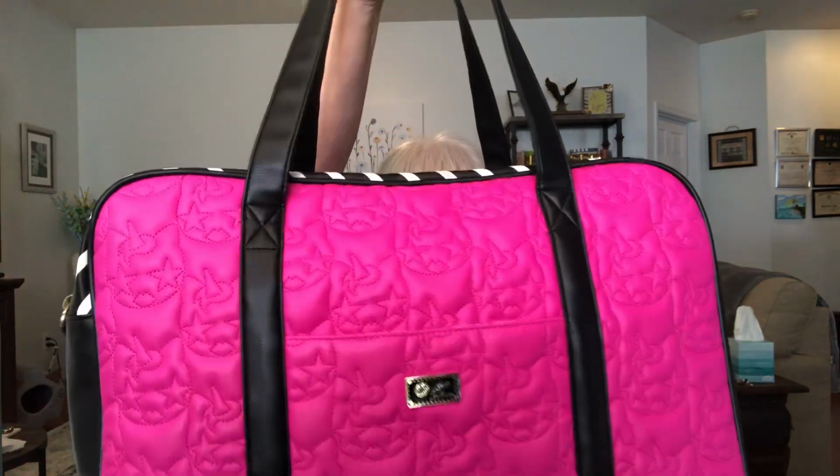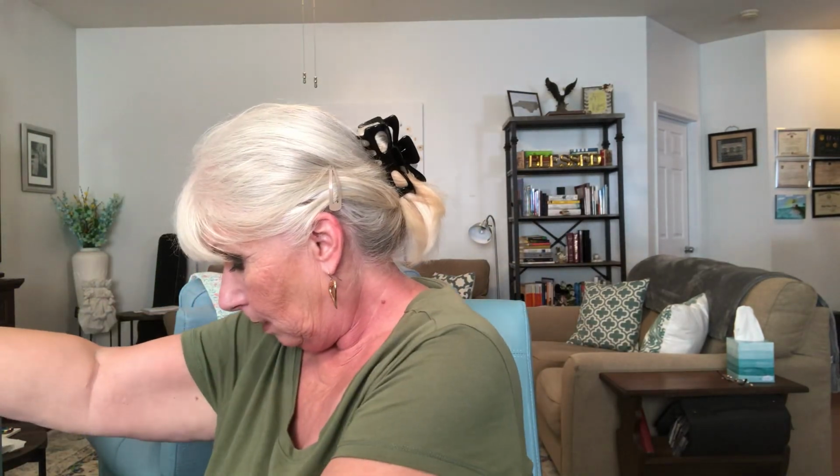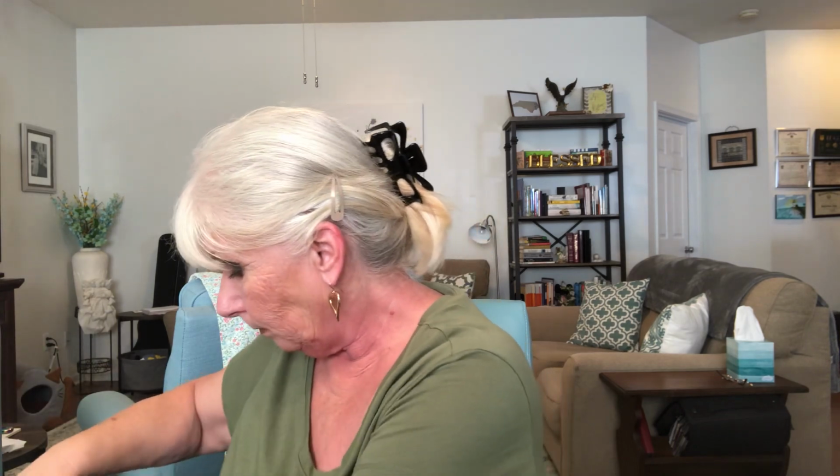But like I say, it's brand spanking new. Now the next bag I got, when I saw it, I grabbed it and I walked all over the store with it on my shoulder because I was not going to let this one go. This is a Weekender by Betsey Johnson. It's beautiful. It's got the black and white stripes, the pink. It's got the place that will slide over your suitcase handle. And, of course, it's got the Betsey Johnson leaf on it. If I can get it out. It's got the shoulder strap.